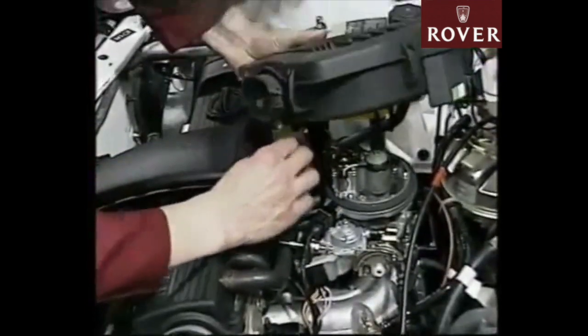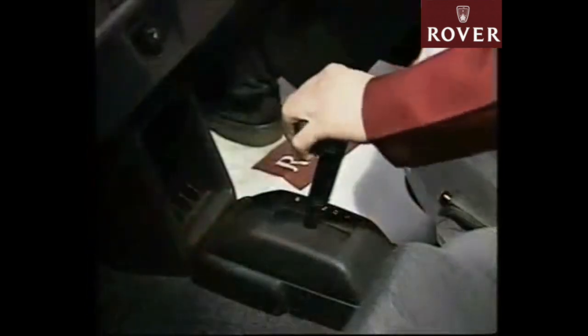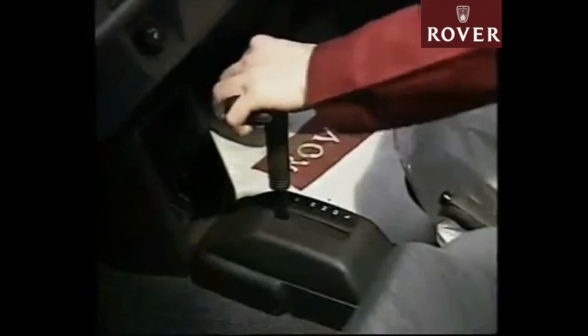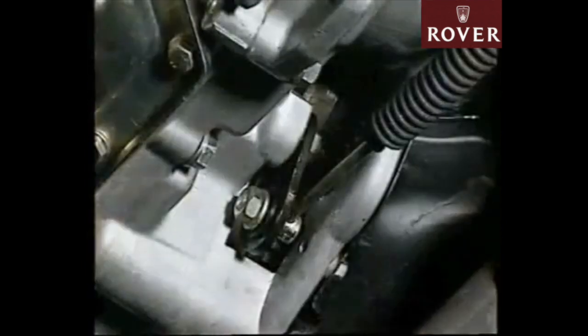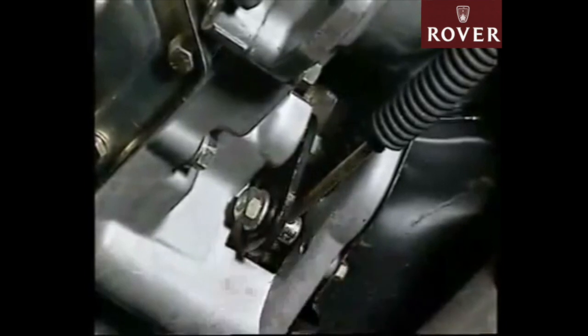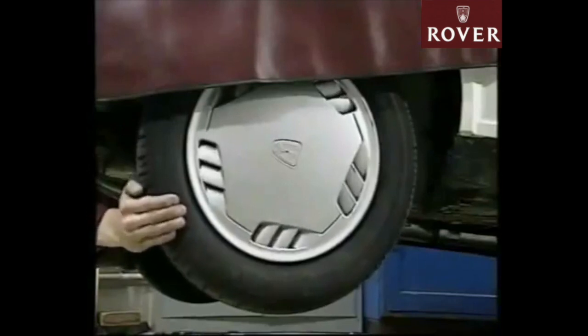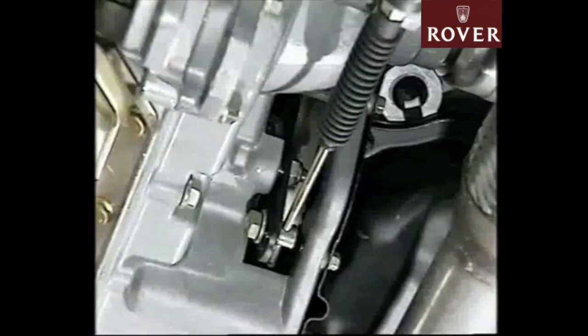Now to the adjustment procedure for the selector cable. First, select park, then carefully slacken the nut, retaining the selector cable to the transmission gear lever. Make sure both the gear selector lever and the transmission gear lever are in the park position, checking that free movement of the front wheels is restricted by engagement of the parking pawl mechanism. Then carefully re-torque.